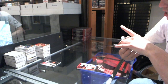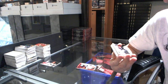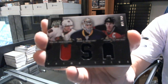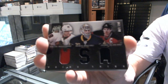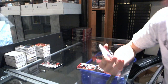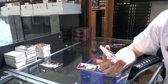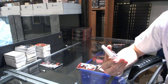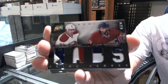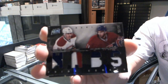Nice. We've got a triple jersey, number to 150, which is going to be randomed between the Hawks, Sabres, and Devils. Patrick Kane, Ryan Miller, Zach Parise. We've got a dual player quad patch or jersey prime. No, yeah, that's a patch. Out of 25. 21 of 25 for the Montreal Canadiens, Raphael Diaz and Louis Leblanc.